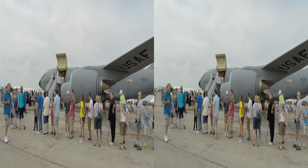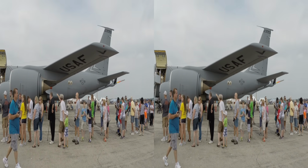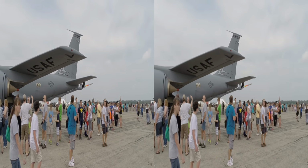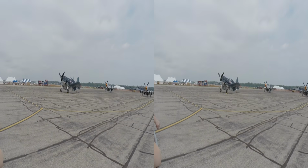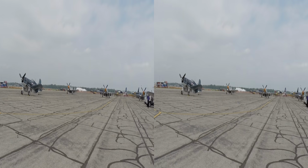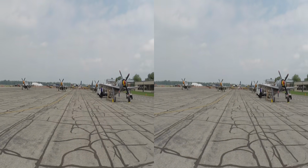This is a refueling aircraft. Oh, look at that line. Holy shit. Yeah. These are all the planes that are going to be used in the air show, getting ready.